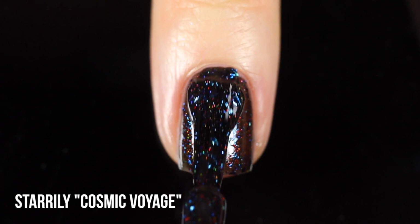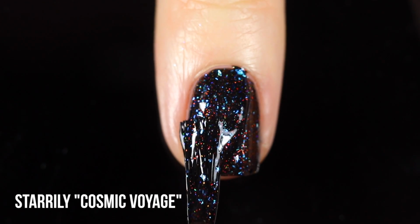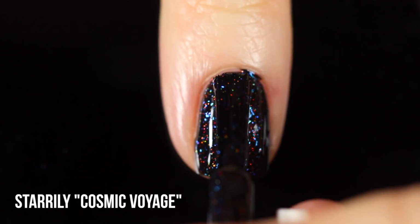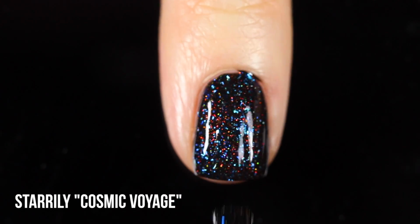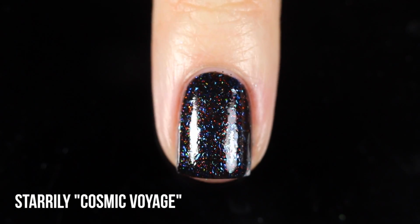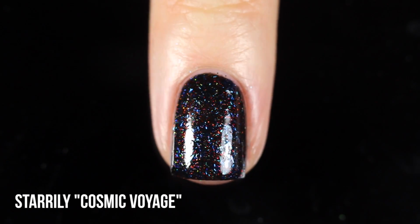This one's actually really hard to describe. It's definitely less flaky heavy. It does have blue multi-chrome flakes running throughout it, as well as a multi-chrome shimmer that strongly goes copper, but it does have a little bit of a green tint to it on the edges, and then again it does have that subtle holo shimmer running throughout.